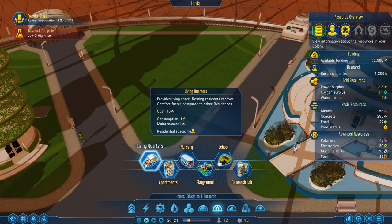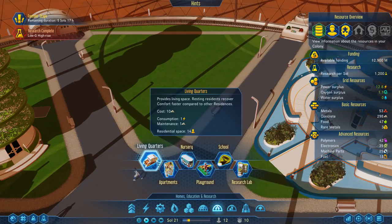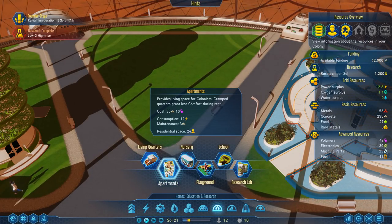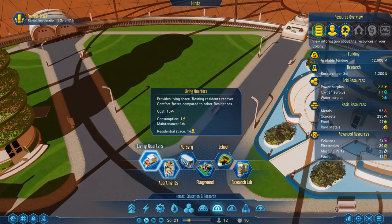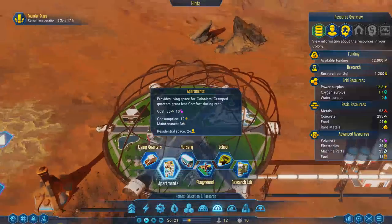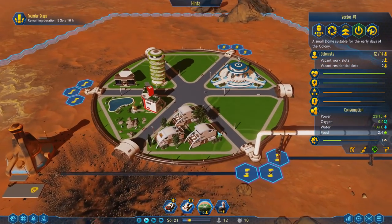Okay, let's have a look at the apartments compared to the living quarters. Cost 10 concrete. They cost 35 and 10 polymers, or we can afford that. Consume 1, consumes 12 power. Well, we've got a surplus of 12 power at the moment, so we're going to need to make some more of that. And maintenance a lot higher. That holds 14. That holds 24. So if we get 24 people in here, how is that going to stress our power consumption and everything else? That's the thing that I'm worried about.